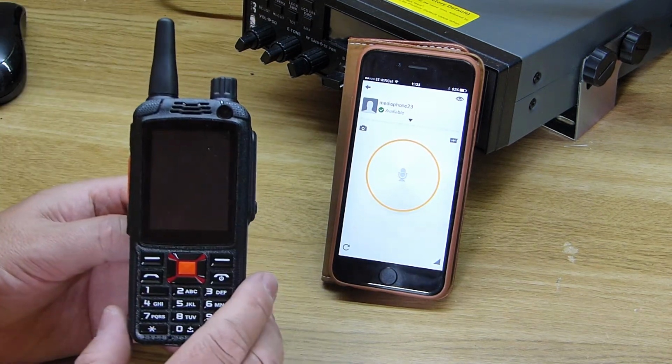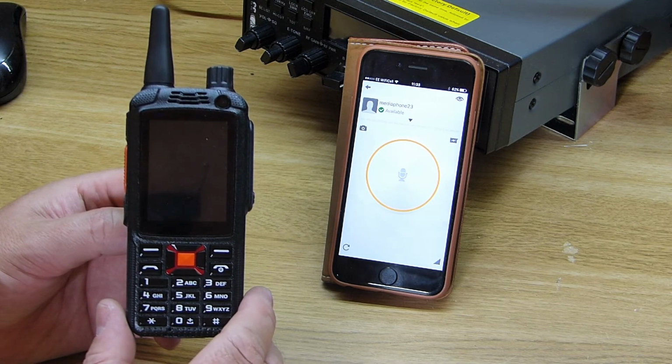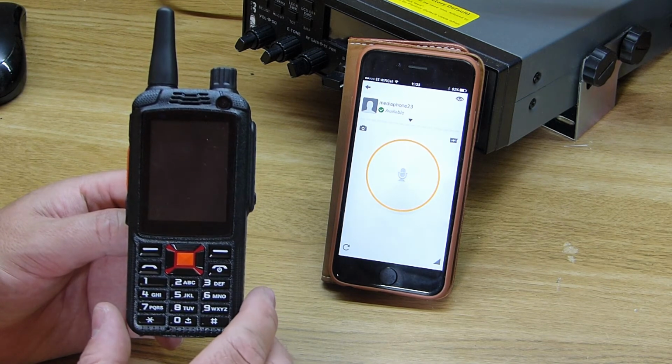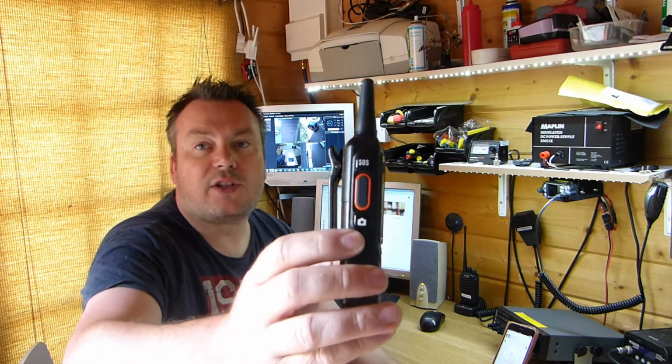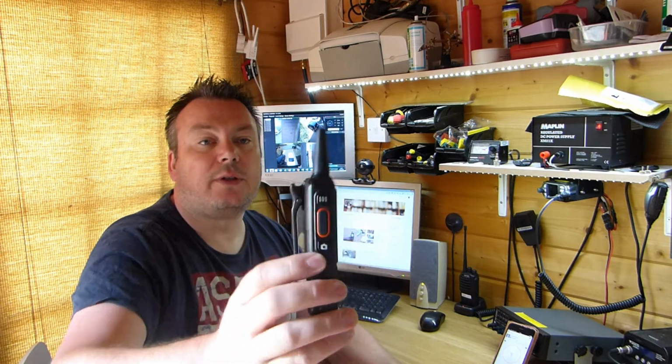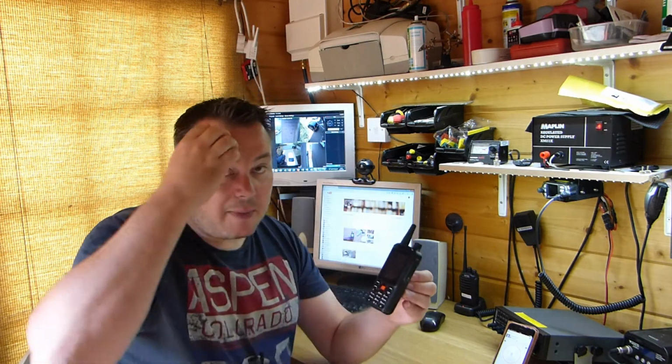And from what I can tell so far, there's no way of stopping that feature. So that's just one of the issues that I found. Now someone else has asked me a question about the side buttons here. We have an SOS button at the top, and at the bottom we have a camera button. Now someone's asked me about mapping these buttons.